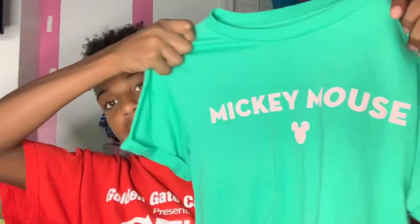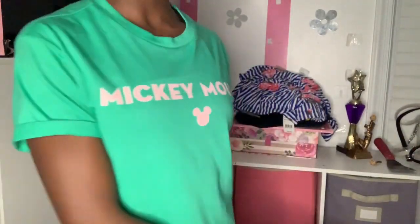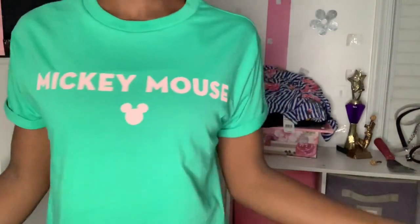Next thing is basically this shirt. It says Mickey Mouse, all different ways. And it's blue, no, green, I think, and pink. So that's how it looks. And I think it's cropped. And this is a size small, but I think I got it from Macy's. I'm not sure. I just threw all my school clothes that I just got in a box because I didn't feel like taking it out of the bag.